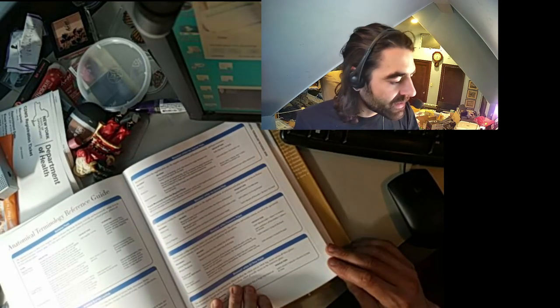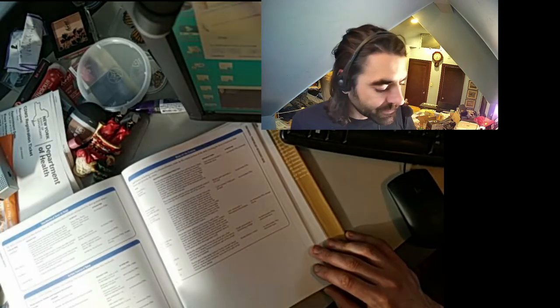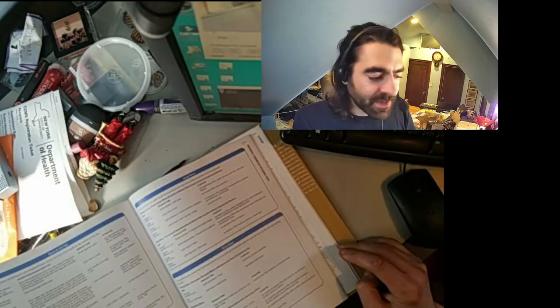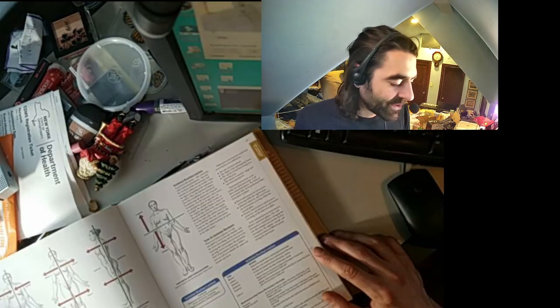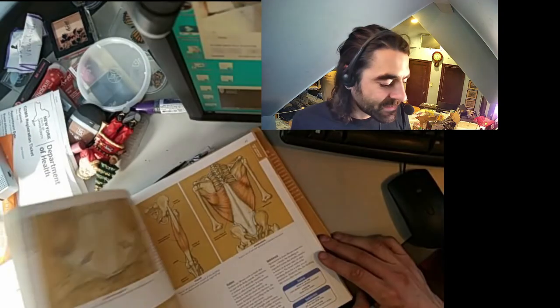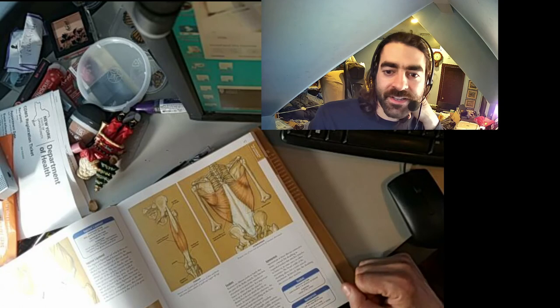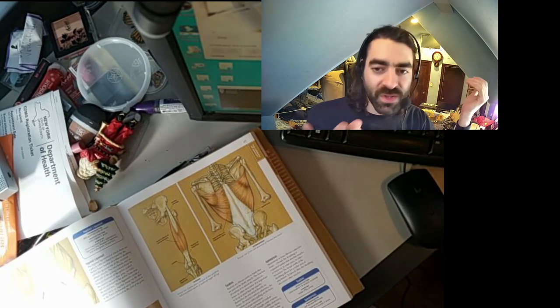Oh, and then it's got a terminology reference guide in the back, so it's really important to know your stuff, guys. Don't cut corners, because you're just going to slow down your own process. That's what I've learned: if you're not afraid to sink your teeth into the material, you will learn it eventually.